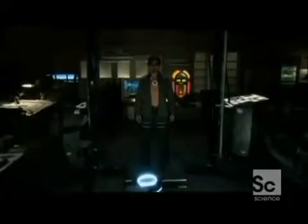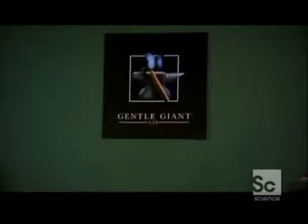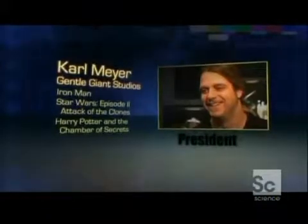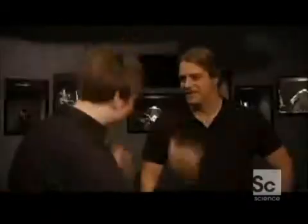Where does Tony Stark get some of his high-tech toys? From the amazing artists at Gentle Giant. These guys do everything from generating visual effects to making the coolest collectibles on the market. And the big man himself, founder Carl Meyer, is my guide to the ultimate geek motherlode of toys and action figures. Every character from every movie worthy of nerd worship is here.